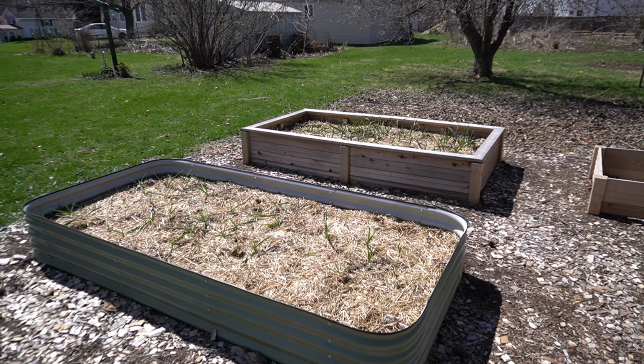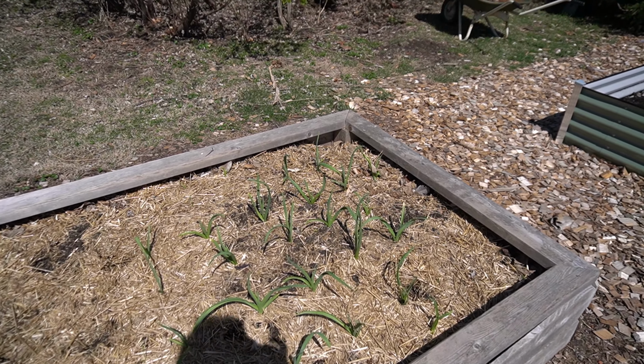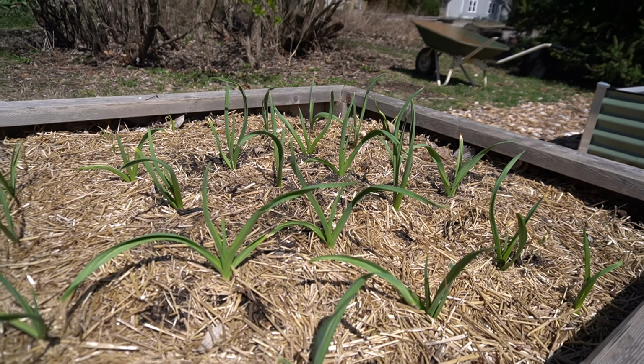I'm so excited. The garlic I think looks the best over here, and something else that's really exciting is this is our soft neck garlic. I didn't think we could grow soft neck garlic here, but it looks like we can, or maybe we just had a pretty okay winter. I'm so excited. This garlic also just looks kind of okay.